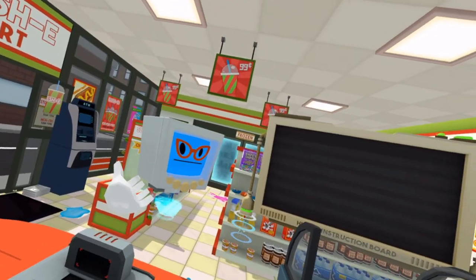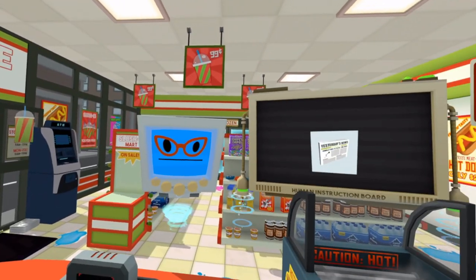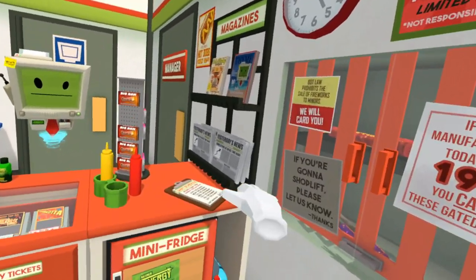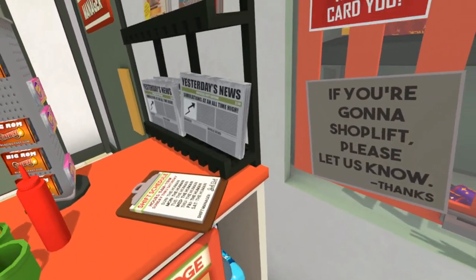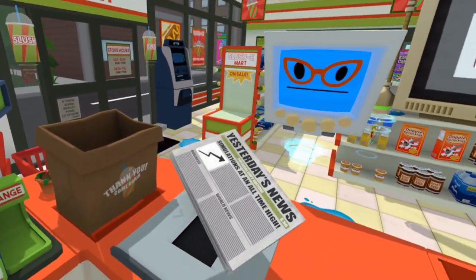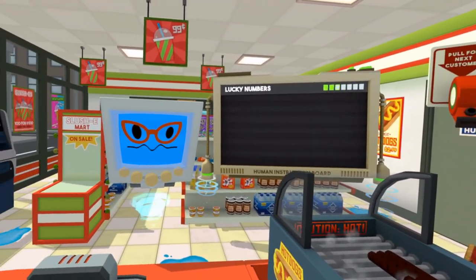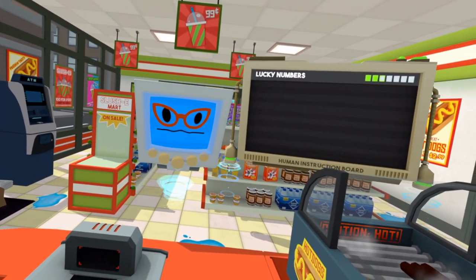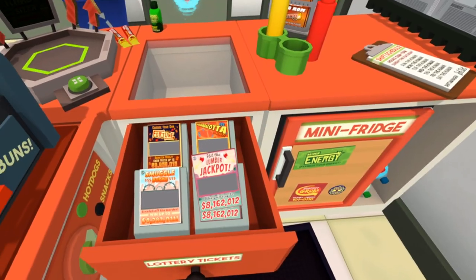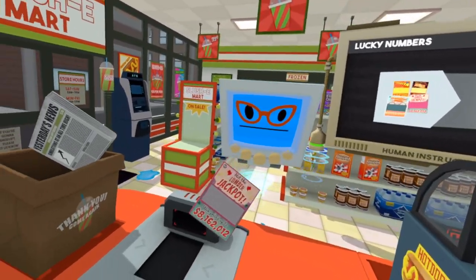Woo! Welcome to Slushy Mart. I'll take a copy of yesterday's news. Yesterday's news? I got you, ma'am. There we go. Simulations at an all-time high. Hey, it's pretty good. And I'll take my daily lottery ticket as well. Lottery ticket. All right. I guess you're gonna hit the lumberjack pot.